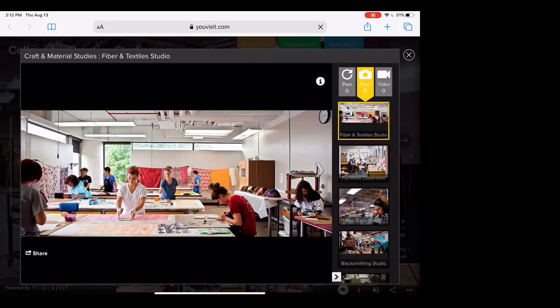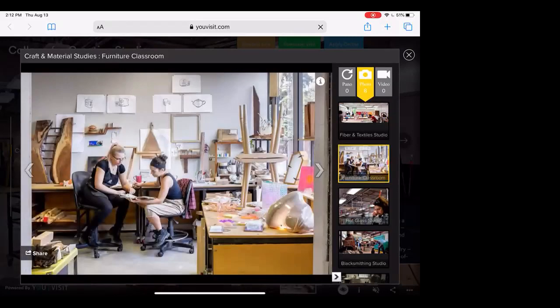The students are going to work as surface and pattern designers. They're making fabrics. They are doing color and material specialization. They're working at companies like GM and Nike. A lot of students out of crafts and fine arts will go on to open their own galleries and display in galleries. This is one of the furniture classrooms.